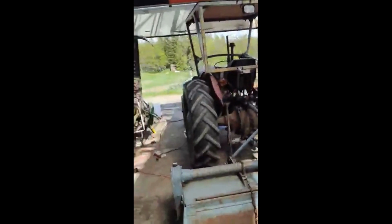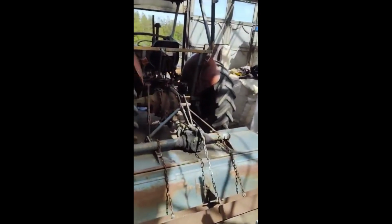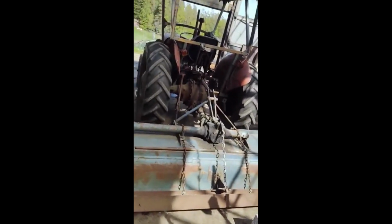So let's get going. For that I use my old trusty Massey Ferguson 35. I believe this is a model year 1956, so it's quite old, but it still works like a champ. That's a rototiller.